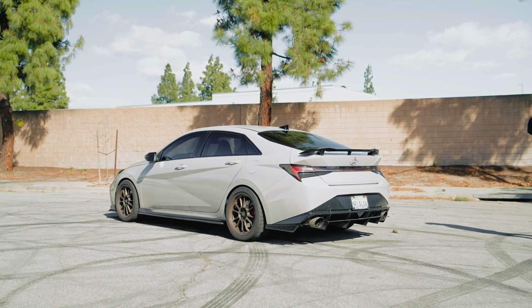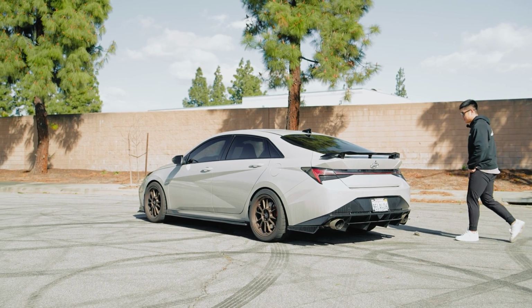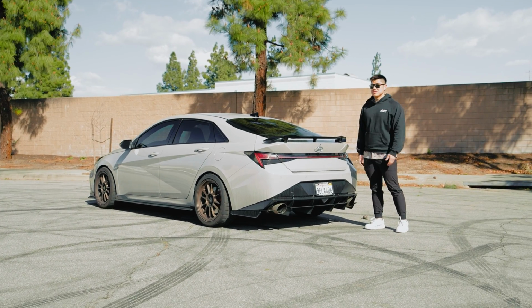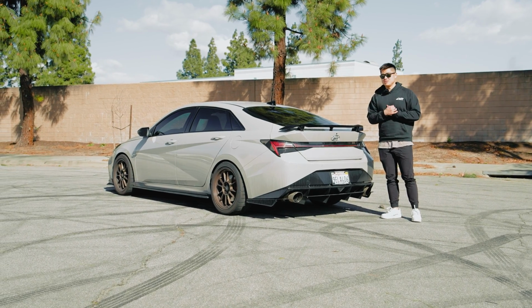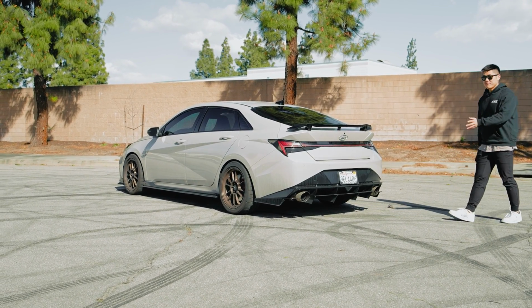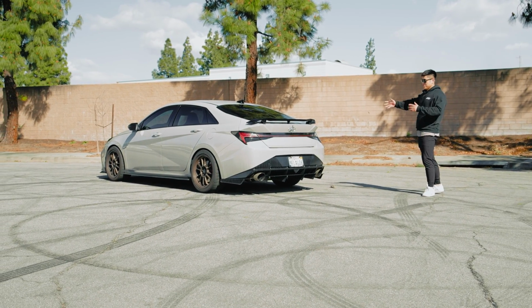And then we have some other parts that we didn't get to put on yet. And a lot of guys be asking about the tune, right? Like I said, because it was having some light smoke, we didn't want to tune the car and potentially cause some issues, because I looked into a lot of tunes and some of the tunes are kind of iffy. Not perfect, but iffy.